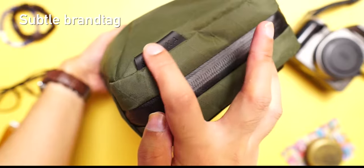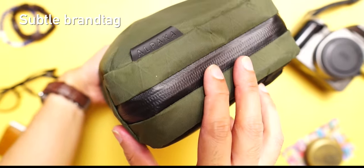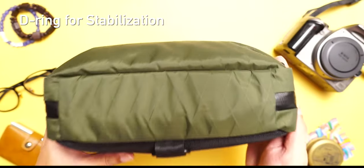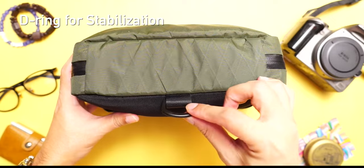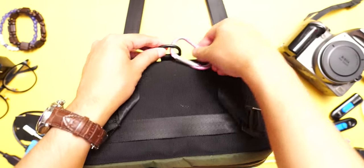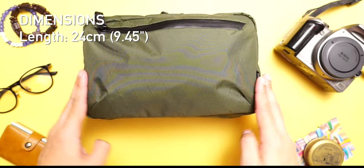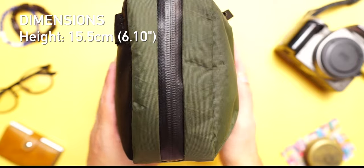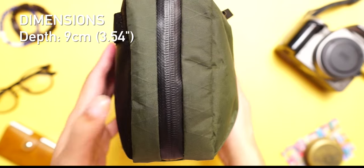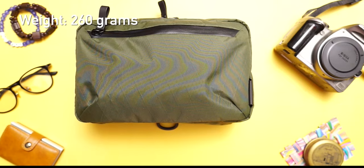Branding is subtle and doesn't scream out loud, but you still know it's an Alpaka bag. It also has this D-ring for stabilization when worn as a sling, but I never got to use it for that purpose. You can definitely hook light items with a carabiner. For the dimensions, the length is 24 centimeters, for the height, it's 15.5 centimeters, and for the depth, it's 9 centimeters or 3.54 inches. And it weighs 260 grams.